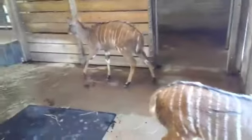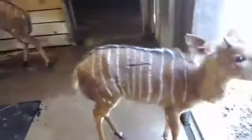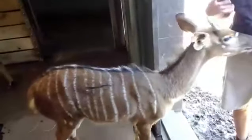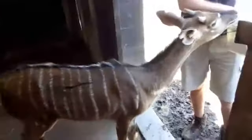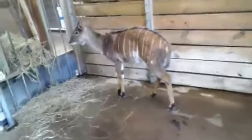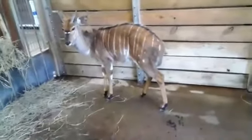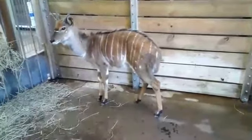The males will oftentimes live on their own, or they will form little bachelor herds. So they don't necessarily have close family ties to each other, or close bonds with each other. They can actually come and go between different groupings of Nyala on a pretty regular basis. So sometimes they have been known to leave a group and wander off to another group within 2 hours.